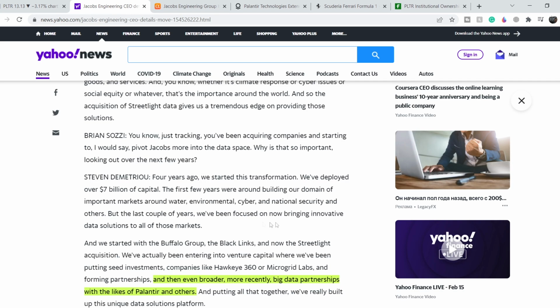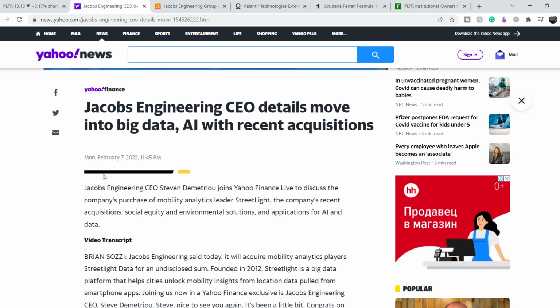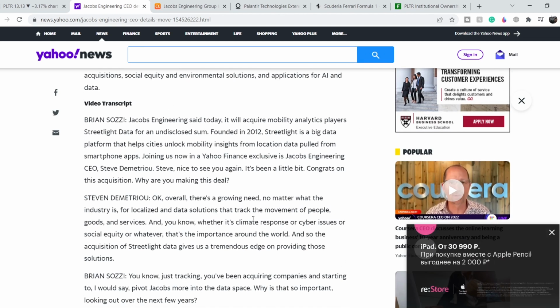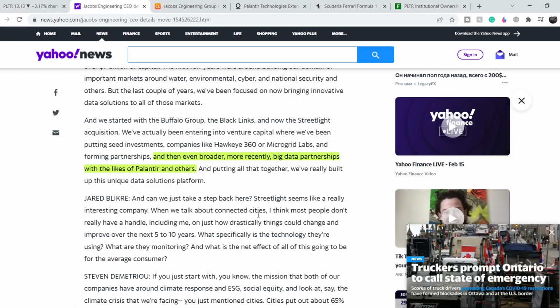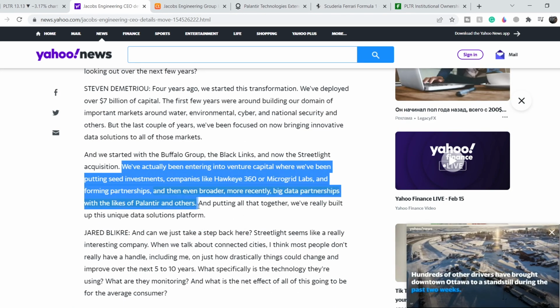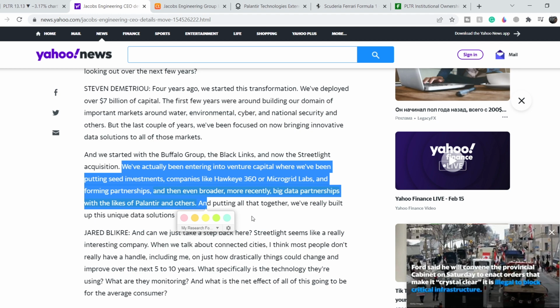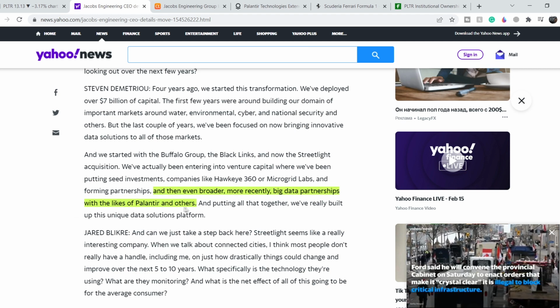And first of all, let me show you this article. It is the first partnership that we have for now. We are on Yahoo Finance and this article was published on February the 7th. And let me quote you this. Jacobs Engineering CEO Steven Dimitriou joins Yahoo Finance Live to discuss the company's purchase of mobility analytics leader Streetlight, the company's recent acquisitions, social equity and environmental solutions, and applications for AI and data. And right here you can read this interview or you can watch it right here. And I want to pay your attention on this paragraph. "We've actually been entering into venture capital where we've been putting seed investments, companies like Hockey 360 or Microgrid Labs, and forming partnerships, and even broader, more recently big data partnerships with the likes of Palantir and others."